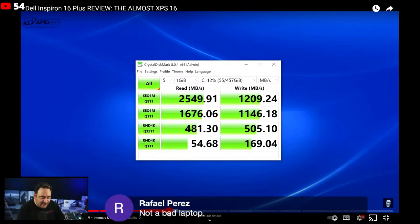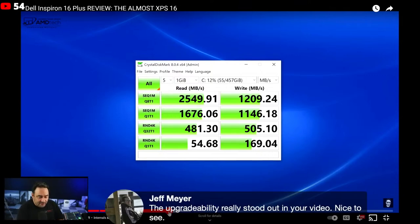And I agree, Raphael, not a bad laptop, that's for sure. Jeff, the upgradability definitely stood out to me as well. For this price, we don't normally see this type of upgradability, two RAM slots, two SSD slots, which I love. I think that's a great option. A 3K display, an 86 watt hour battery that actually did pretty good on my test. It did over 12 hours on my continuous web surfing test.